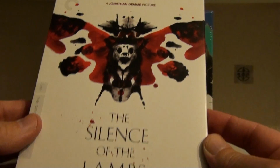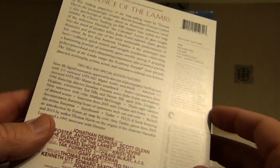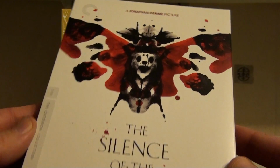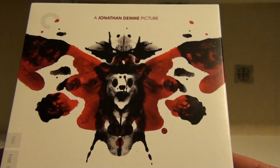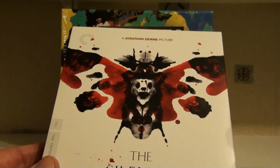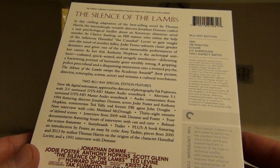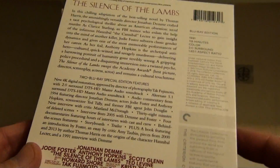Next is The Silence of the Lambs, and this is a stunning release. Like Night of the Living Dead, this is the definitive Blu-ray release of this film, with a beautiful Rorschach artwork in the shape of a death's head hawk moth, I believe that's how you call it. And the film is a masterpiece, no doubt about it. I mean, I know some people prefer Manhunter, but to me, this is the best Hannibal Lecter movie ever made, and Anthony Hopkins is the best Hannibal Lecter, period.